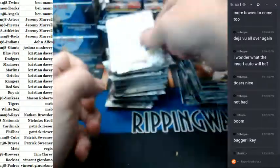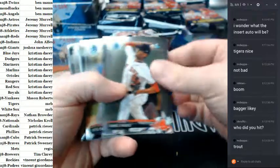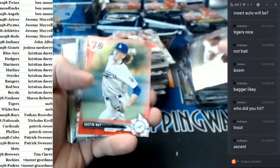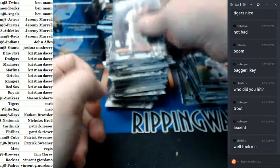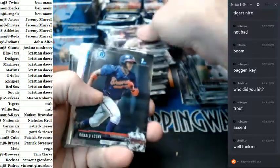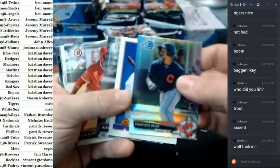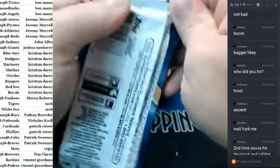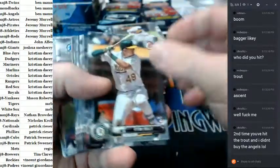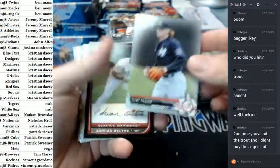Good case so far. Mike Trout. Red paper, Dustin May. Purple Hunter Dozier, paper. Can you wait and I do that after the break, or a Clint Frazier gray paper?